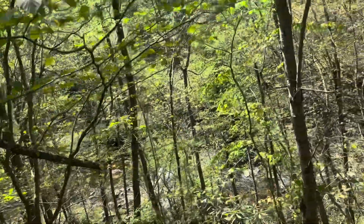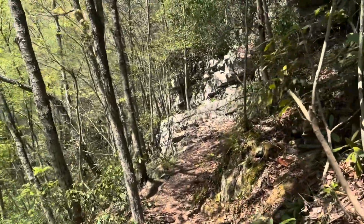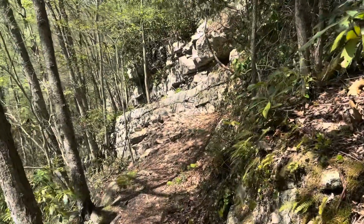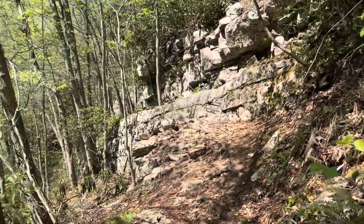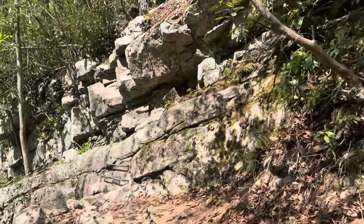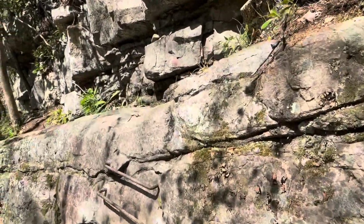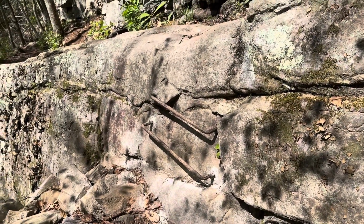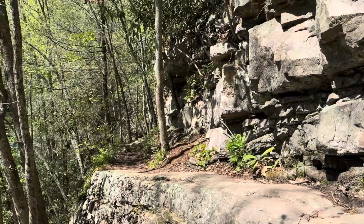For a little while now, we've been above the river, kind of following a rocky path. Sounds really cool and refreshing, but it's pretty hot today. Oh, I think this is the first I've seen steel rungs. Somebody's put a couple here to give us a step up to get on that ledge to go on down the trail.